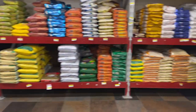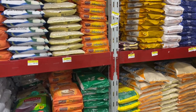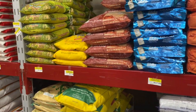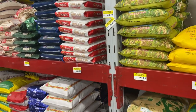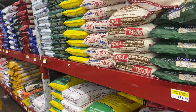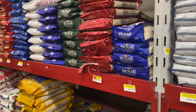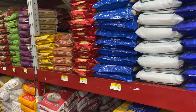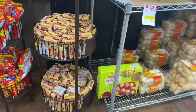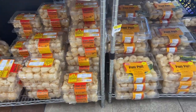And then they have different kinds of rice. Look how many different kinds of rice they have. It amazed me. It really amazed me. How many varieties of this and that they have. Look. Panipuri, shout out to you, Beryl. Look at the panipuri.